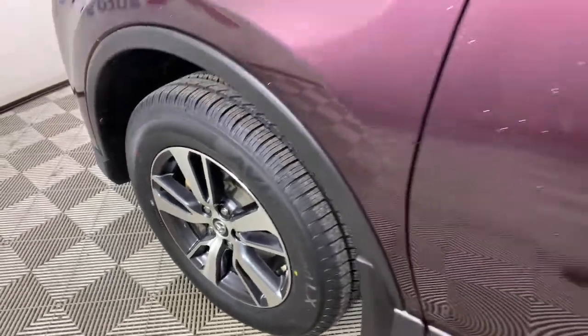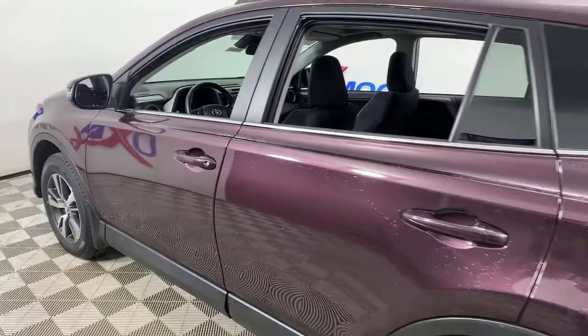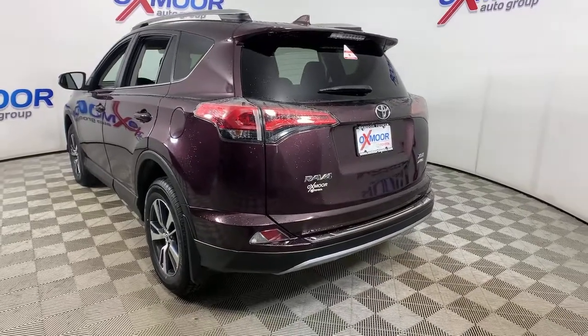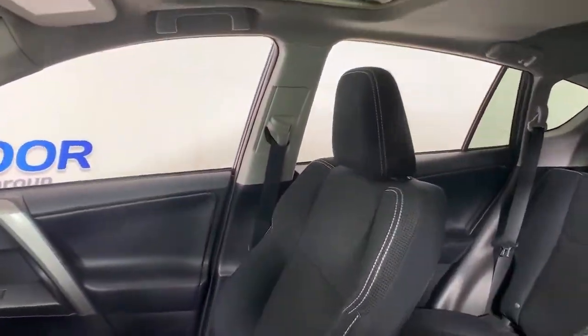Can you see yourself in the 2018 Toyota RAV4? This vehicle is an outstanding buy with fewer than 60,000 miles on the odometer. Here's a refined and capable RAV4 that's got everything you need to make your excursions comfortable and convenient.